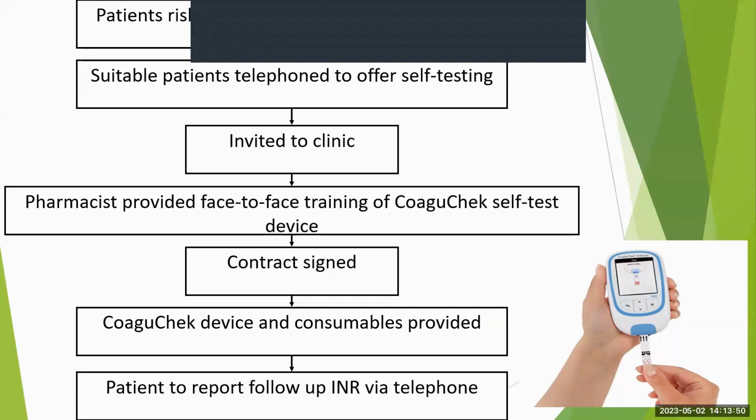If they were keen, what we did, we invited them into clinic, where we managed to provide face-to-face training with the self-testing device. We showed them everything, how it worked. We showed them the technique for getting a point of care result, had them go through it with us, make sure they were comfortable and confident with it. We then had contracts to say that they would behave appropriately when they were monitoring their own INRs. We provided lancets, strips, sharps bins, all the other consumables to go along with it.